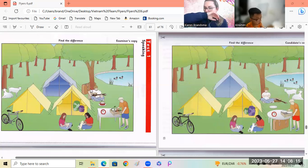Okay. The blue tent is open, and there are two tents open, but in the second picture, there is a tent open. Okay, you can just say the blue tent is open, but in the second picture, the blue tent is closed. Okay, good, Khan. Very good.